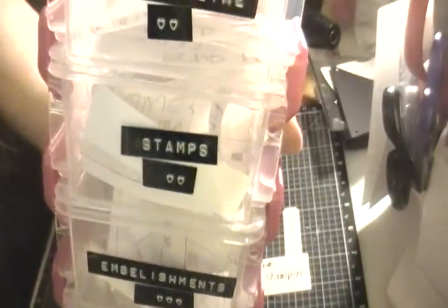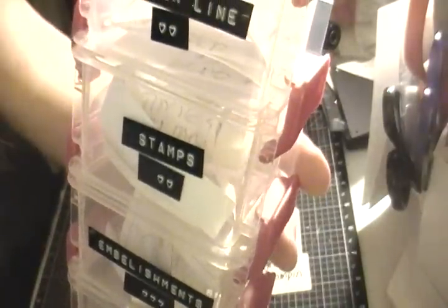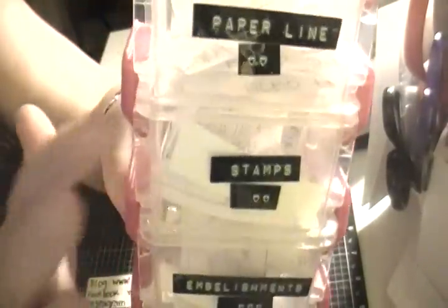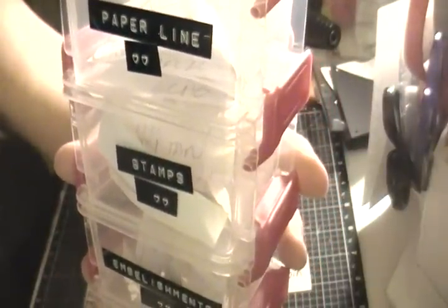The next one is my stamps. If you see, there's 2 little hearts. That lets me know that I'm going to pick 2 of my little prompts as far as my stamps. So that's what that 2 is.